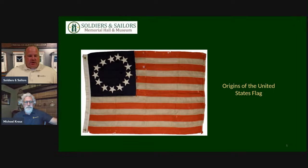The stripes, the stars, the blue field, these things really started to come together when he was just trying to come up with not only a flag for the United States, but also a flag for the United States Navy. And you can see some of these early variations that you can meld together to come to be known as the flag that we know today.